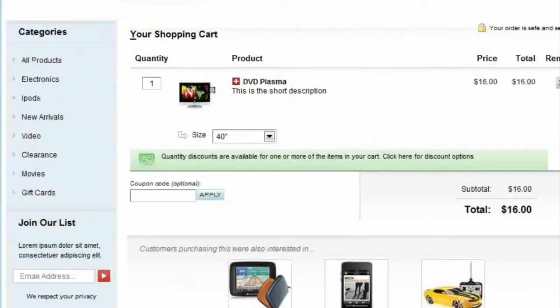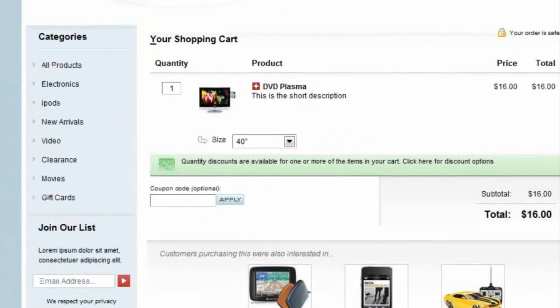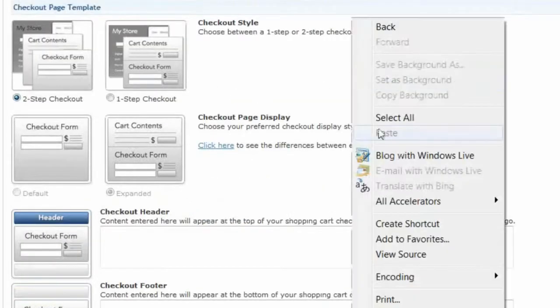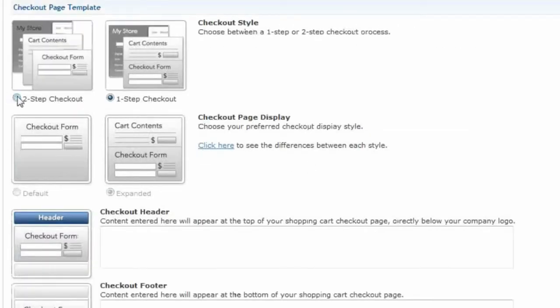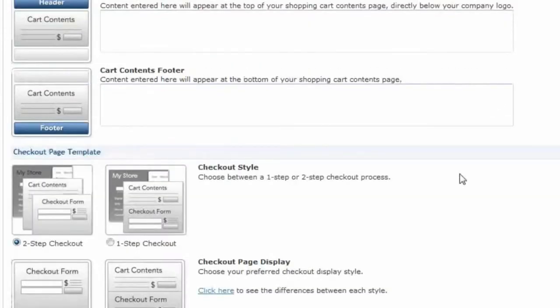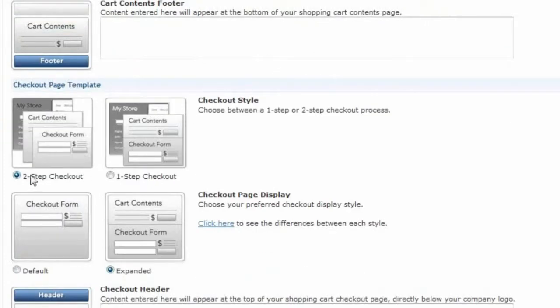Do you have any questions? So what are the advantages to going with an expanded checkout view as opposed to the standard? I think the biggest advantage to using the expanded checkout page is that no matter what, the customer always sees that cart contents. So no matter whether you're putting them through that 1-step process or the 2-step process, they're always going to see what's in their shopping cart. And I think that's a huge advantage to have as a merchant. I would want my customers to be able to see what is in their shopping cart at all times. So I would choose expanded whether or not I'm using a 1-step or a 2-step checkout process.